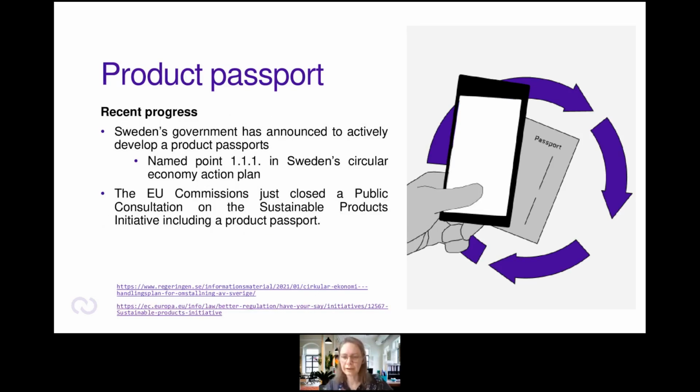And not only there, the topic came up also. The Swedish government has announced to actively support the development of the product passport at EU level, and in Sweden's Circular Economy Action Plan, point 1.1.1, which was released in the beginning of this year, the Swedish government mentioned the product passport as a very important way to assist the circular economy.